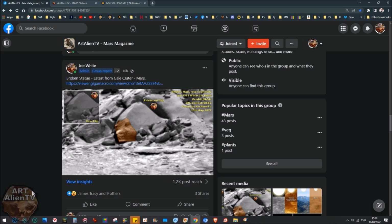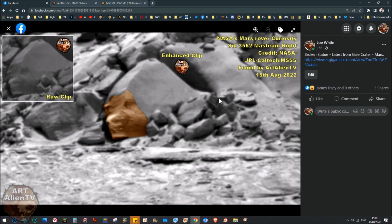Now, a quick game of Interplanetary I Spy the other day found me this. And this is on Mars in Gale Crater from Sol 3562.